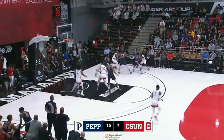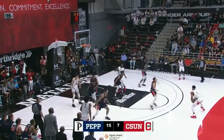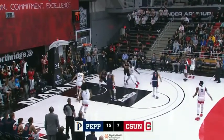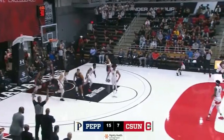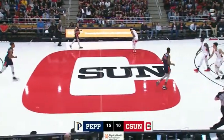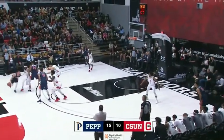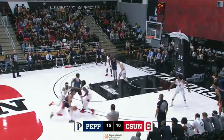Pepperdine leads 15-7. Nemanja double teamed in the right corner. Kicks out top of the circle for Harkless. Reverse to the left side for Henderson. They'll reverse it back around, cycle it deep to the right wing. Three from Gomez is good. You know, Gomez is so good. That time Altman had his hand up, but Gomez said, I'm too deep for that look. Terrell Gomez now with 8 points as well. Matadors to within 5, 15-10.